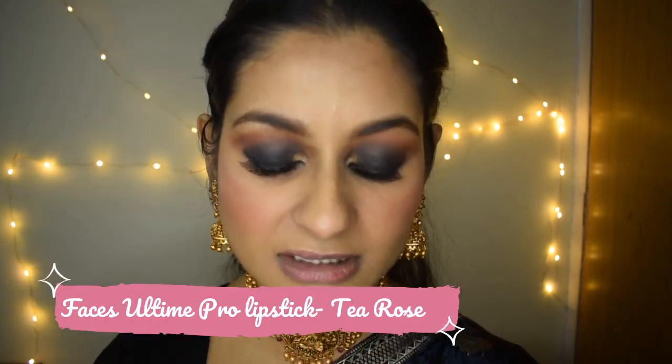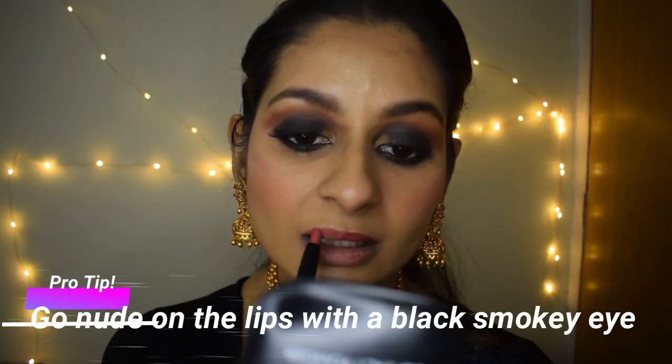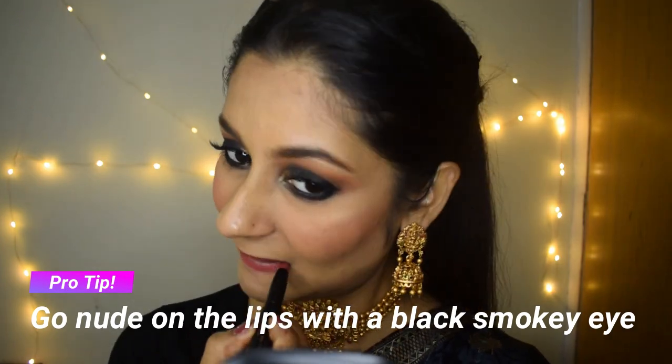And finally, it's time for the lips. Okay, so for the lips, I'm going to take this nude color by Faces. It's called Tea Rose. It's a beautiful nude for a complexion like mine. I'm going to apply it straight. I had applied lip balm previously. And I'm going to take this lip liner by Miss Claire. I'm just going to define the edges. This is very dark, so I don't want this to change the color of my lips, okay? Just defining the edges.